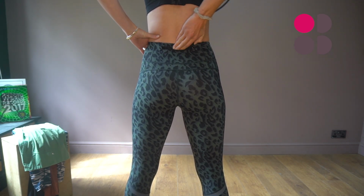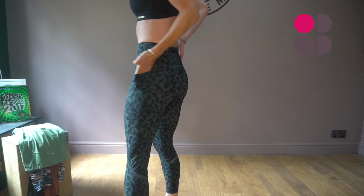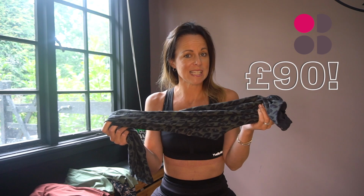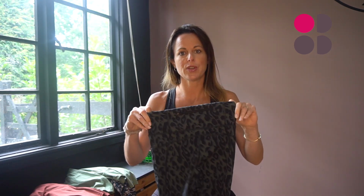It's not quite big enough for an iPhone, so maybe an iPod if you're running along and you want music to listen to. They've also got the phone pocket in the side, which I find extremely helpful for when I'm training or running, just so that I haven't got to hold the phone in the hand. These price at £90, so they are quite expensive. However, I do know from using Sweaty Betty for many years now that they do hold their quality and shape over the years. So they are good value for money.